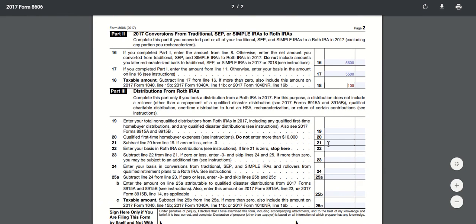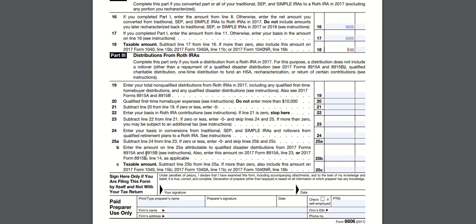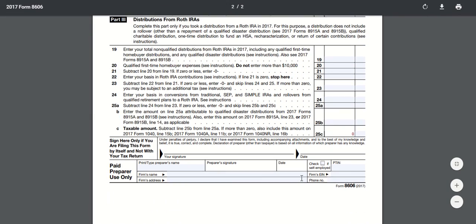So we'll continue to flow down Form 8606 here, and then nothing here. We won't have to fill any of this out with this scenario and with these assumptions. Again, we'll go to 25c, the taxable amount. We'll put in 0 here, and that is essentially it.